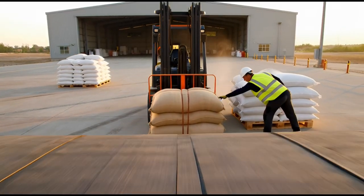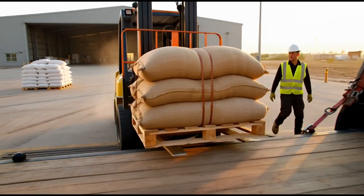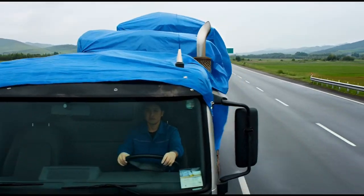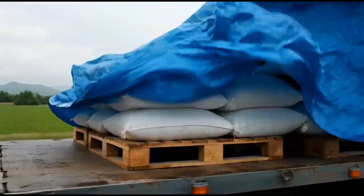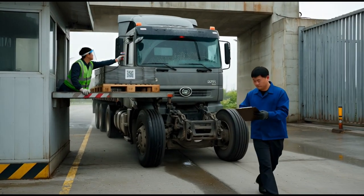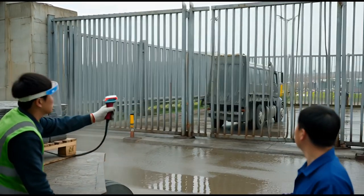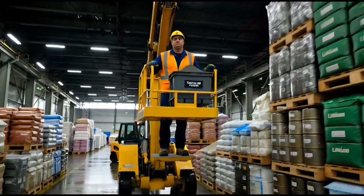From mine to truck, raw earth becomes cargo. 12 hours of highway, one step closer to the factory gate. Every gram logged, every impurity noted. China's precision begins here. This warehouse feeds 5,000 iPhones an hour.